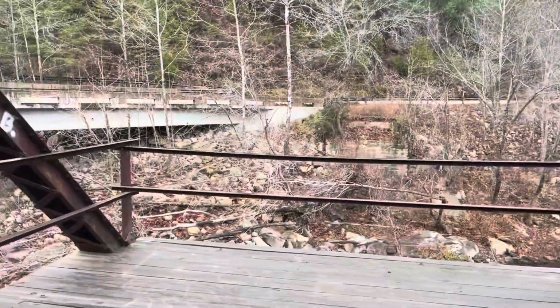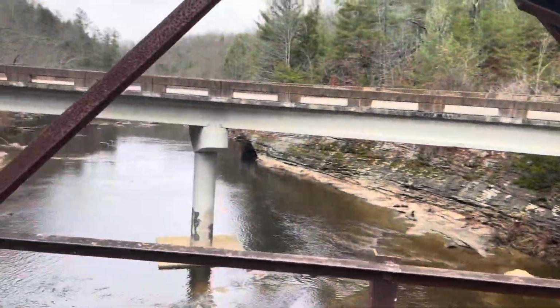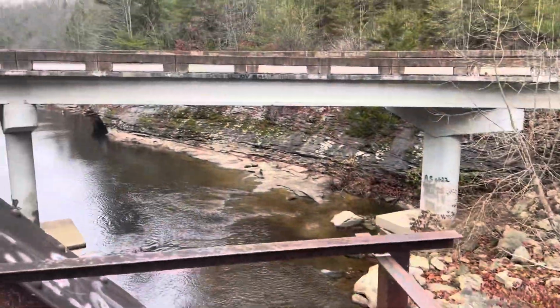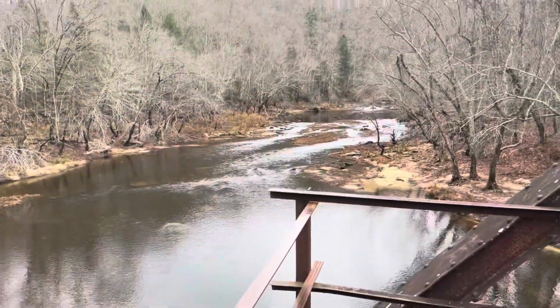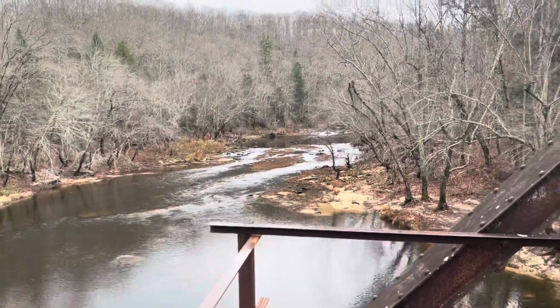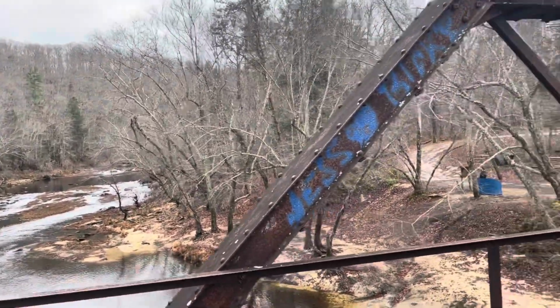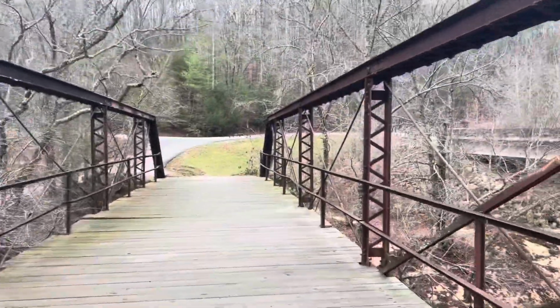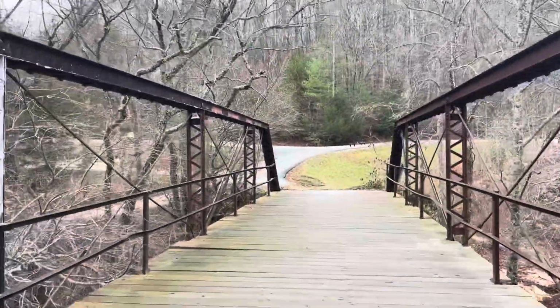Here I am at the Burnt Mill Bridge, about to begin the Sheltowee Trace Trail. The first 47 miles begins in Tennessee, and then you cross into Kentucky. I'm only doing about 72 miles this trip.